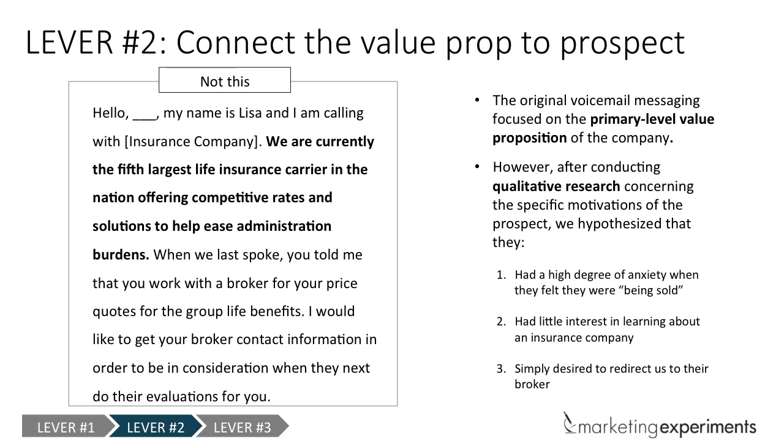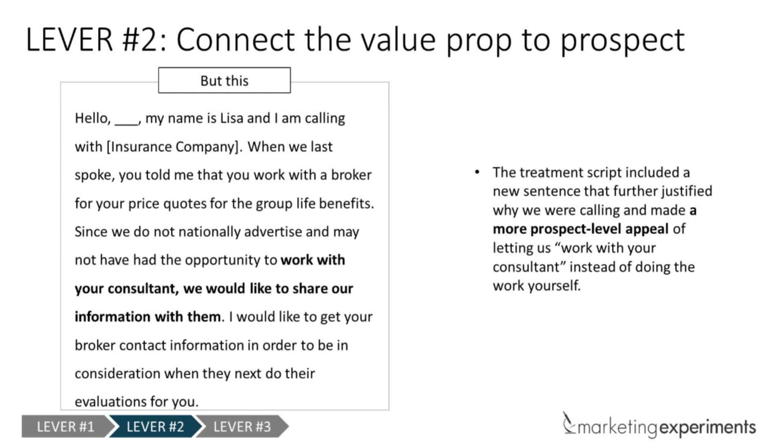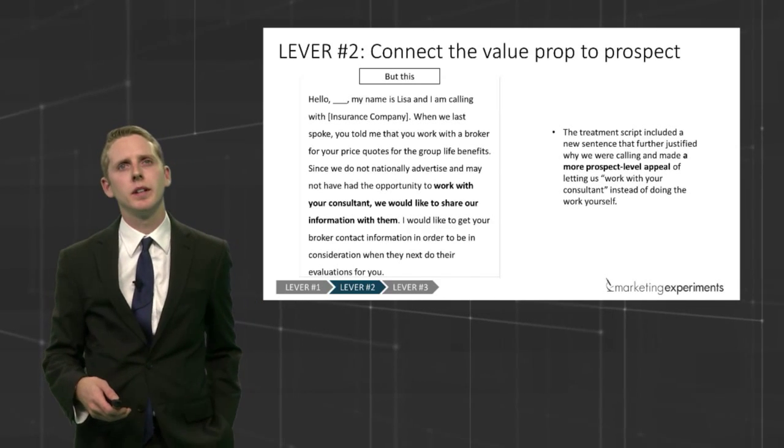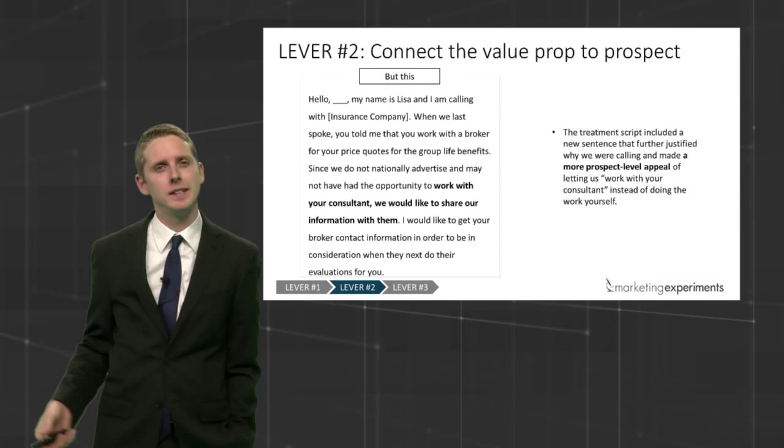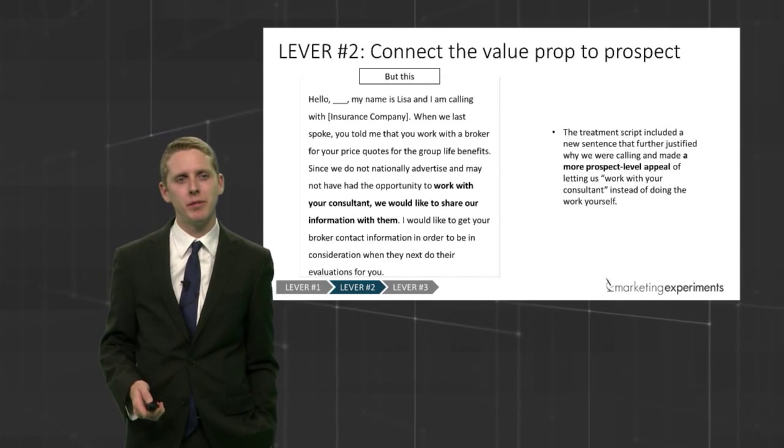By understanding a little bit more about the prospect, we were able to tailor that value in this email. Look what we said here: since we do not nationally advertise and may not have had the opportunity to work with your consultant, which is what we're talking about, their broker, we'd like to share our information with them. At the end of the day, we're connecting directly to what they're thinking about, what their prospect level appeal is. It's the appeal of letting us work with your consultant instead of you having to do all this work yourself. In all honesty, many of the people you're reaching out to likely have that same motivation. The desire is to make it clear who you should connect them to and why, and so we began to connect to that here in the value proposition.